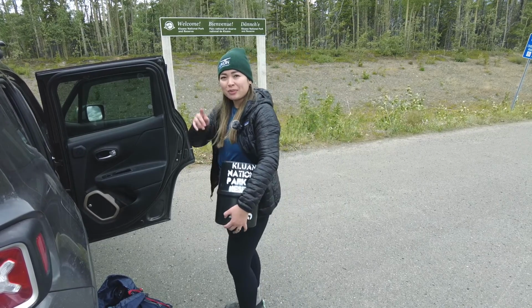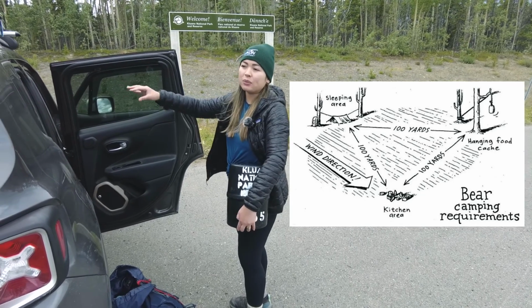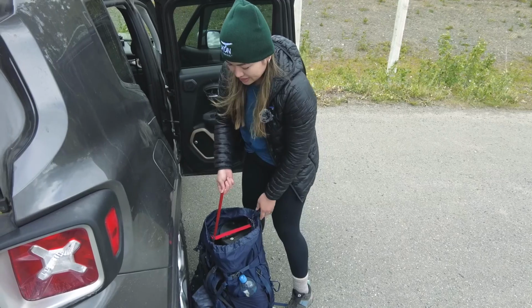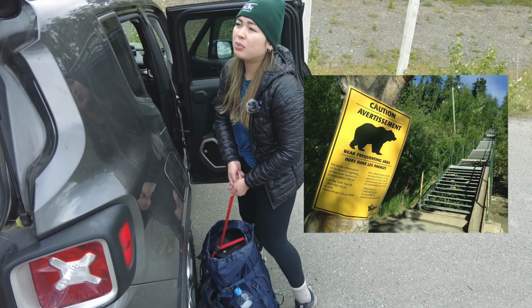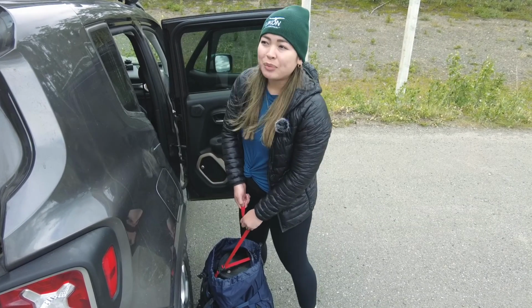And using the Bermuda Triangle, you'd also keep your either bear hang or bear can far away from where you cook and far away from where you set up camp and sleep. We're in bear country, so they take it very seriously because bears are very dangerous, but also we love them, so we want to protect them and also protect people. So we want to live together harmoniously without putting each other in danger.